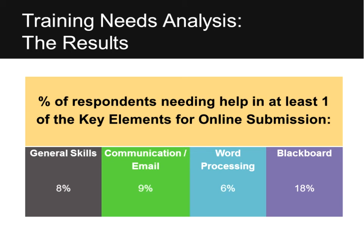And at the other end, 18% requesting further help in using Blackboard. Bearing in mind, Blackboard was something that staff should already have been using at this point. That's a bit surprising that we're still getting 18% asking for further help. And this is further help in the basics, not necessarily the more advanced skills. So we're not going to be able to solve everything in one go.